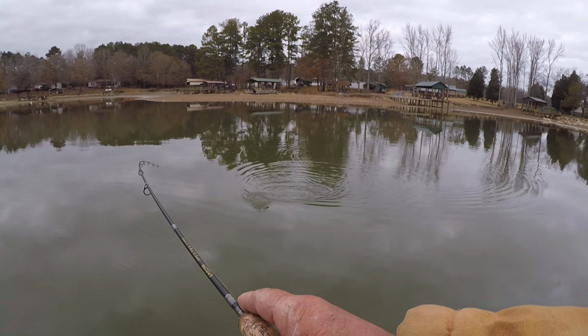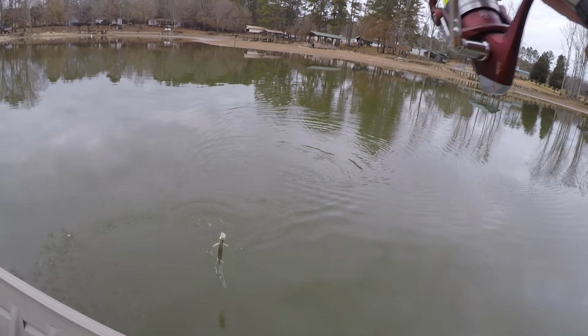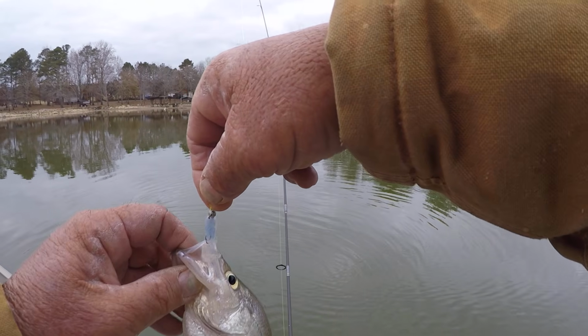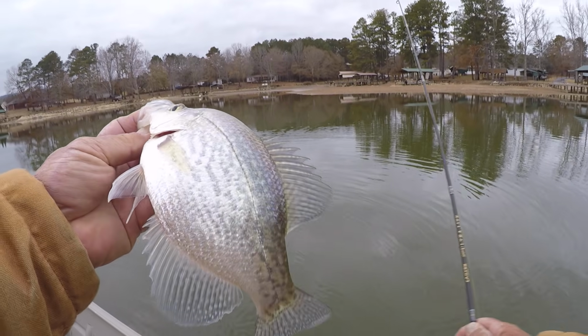That's a little black crappie. That's the smallest one I've caught. Well, he ain't really that little. He's a keeper. Quit. Barely got him hooked. He nipped at it. I was lucky to catch him.